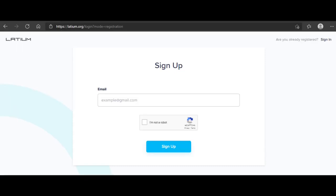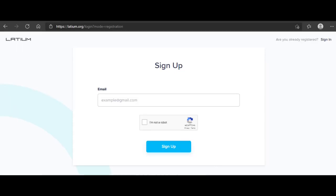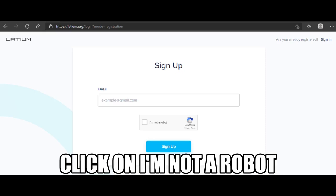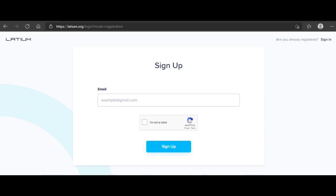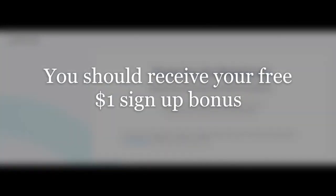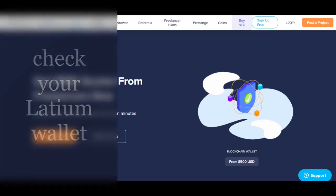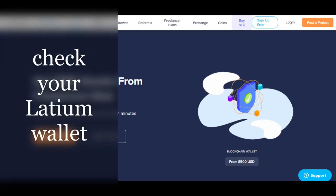As you can see here, you're going to put in your first name, your last name, your email, your username, your password, and click on this, I am not a robot. Just click on the continue button. Once you do that and you sign up, you should be able to get a free $1 sign-up bonus, but you have to verify your email account, so make sure you check your email inbox and click on the activation link so they can set up your account.